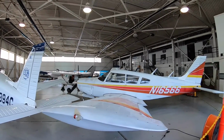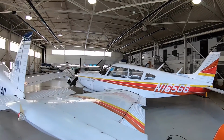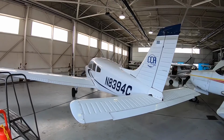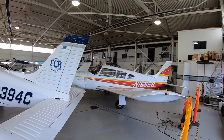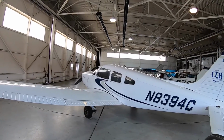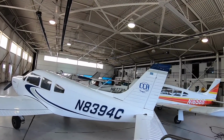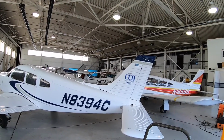Now, what I dig about this flight school, I've never seen this before. I've been to a bunch of them and I've taken you there, but this is the first time I've gone to a flight school and you see a bunch of airplanes in the hangar. So you've got November 16566 there. You've got November 8394 Charlie there. These both look like Piper. Oh, there it is right there. That's a Piper Archer. And back there you have a Cessna 152. I think that's the kind of plane I'm going to be training on.